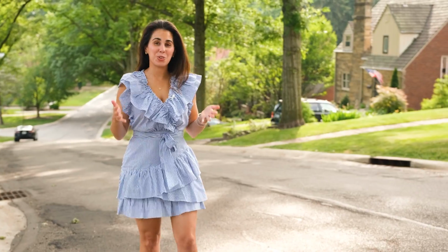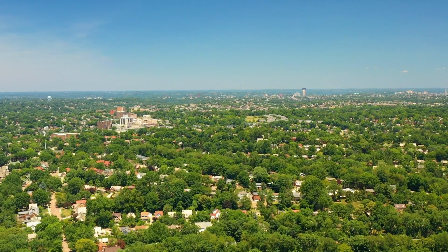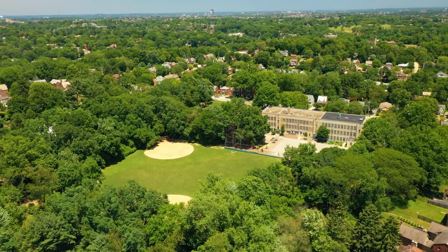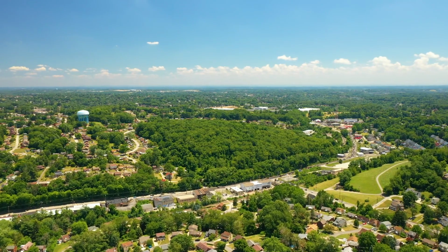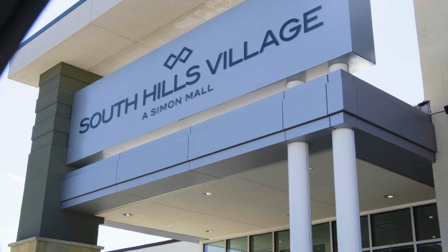Located in the beloved Hoodridge neighborhood of Mount Lebanon, this home is steps away from Foster Elementary School and Rockwood Park. This home provides for quick access to Fresh Market, the Galleria, Trader Joe's, Whole Foods, and South Hills Village.